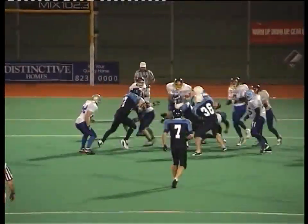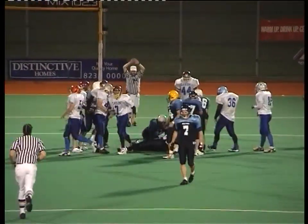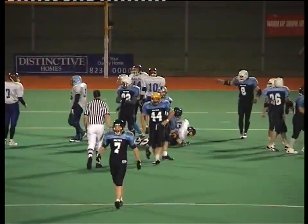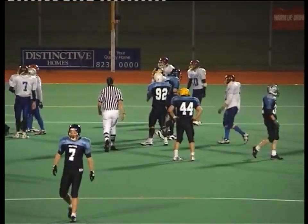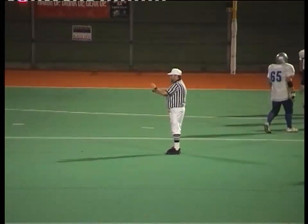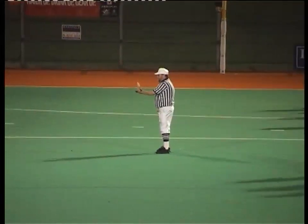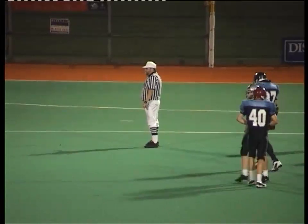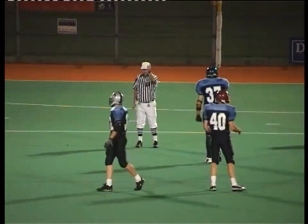Picked up at the 18 yard line, swept with the run. He's flagged on the play. Down at the 30, swings down on the tackle. Number 92 on the return, a block in the back. Number 44 on the return team. 10 yards from the spot of the foul.